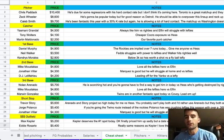And then Jonathan Villar, 4,300. He had an awesome game yesterday. Marquez is good, but he will struggle at home and versus lefties. So definitely Villar. And all these Orioles prices are down from yesterday. I think Villar was, I forget how expensive he was, but only 4,300. I don't mind that at all. And then DJ LeMahieu, 4,200, leading off for the Yanks versus a lefty.